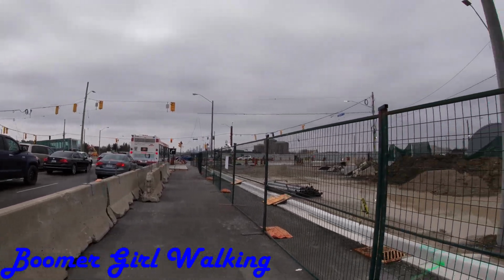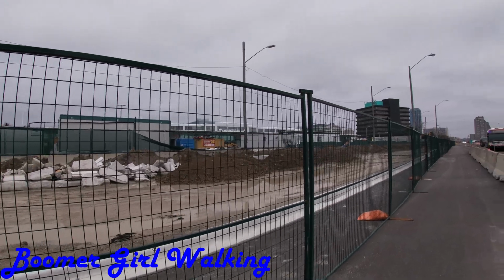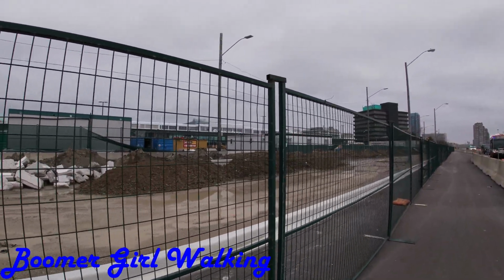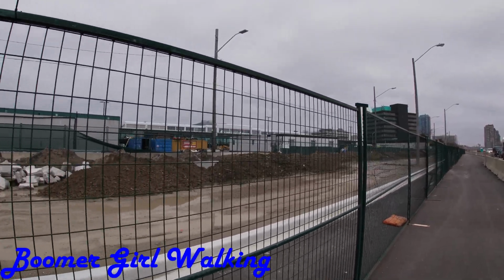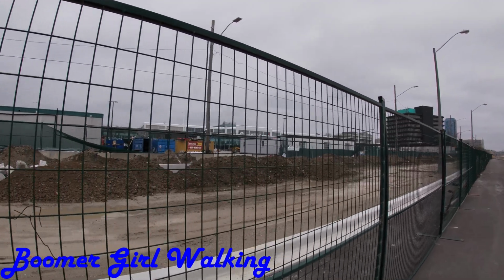It's Tuesday, April 13th, and it is about 2 o'clock in the afternoon. When I left home, it was about plus 10. There's no breeze, there's really nothing. It's super calm, a bit overcast, but beautiful.